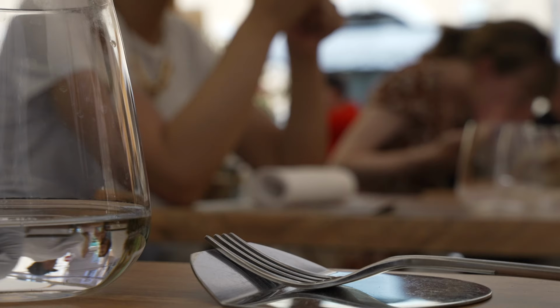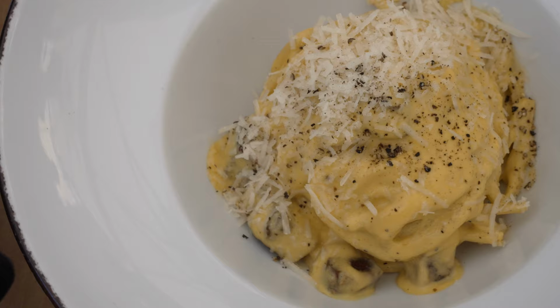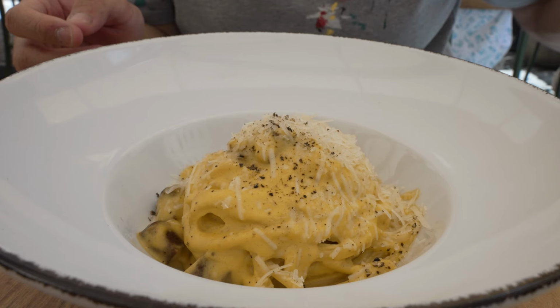Now, we're done with this. We're gonna move on to their signature carbonara. And there's gonna be a change in tempo. Because the fork is going to turn into a golden fork. Look at that yellow hue, that egg sauce, and look at that beautiful shredded pecorino cheese together with that nice sprinkle of black pepper. I can literally smell the fragrance of this carbonara from here and the guanciale on the sides. Oh, okay, time to put that gold fork to use.